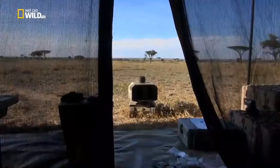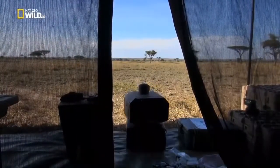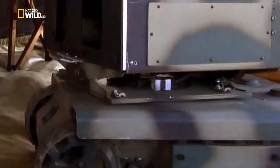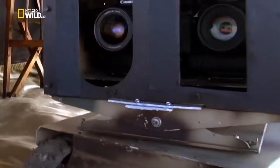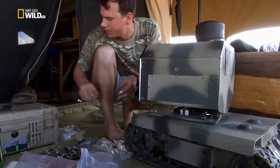We had this robot constructed for us. It had tank treads, an armored area to hold the cameras. And we built it so that there would be two cameras in it, one for Nick to use to take still pictures with and one for me to use to make film with.